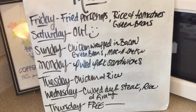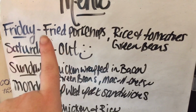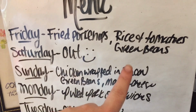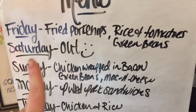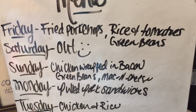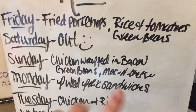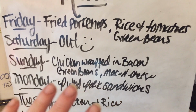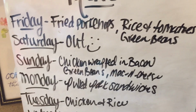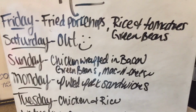Here is the menu for this week. Friday, which is today, we're going to have fried pork chops, rice and tomatoes, and green beans. Tomorrow, we're going to eat out because my son has a football game out of town, and we'll just probably grab something on the way home. Sunday, we're going to do chicken breast wrapped in bacon with green beans and macaroni and cheese. It also has brown sugar on it. It's a new recipe I found on Pinterest. I'm going to give it a try.